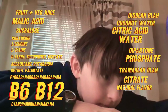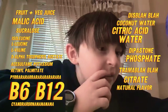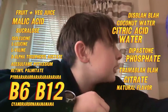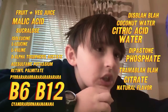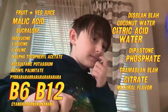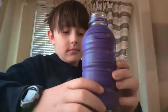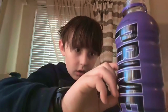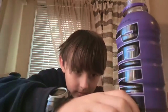Tree nuts. Okay, yeah. Only 9 fat, 4 carbohydrates, and 4 protein. Sugar, 2 grams, that's not a lot. Caffeine, and gluten-free, if you guys can see that. 10% coconut water. Vitamins, electrolytes, yeah.